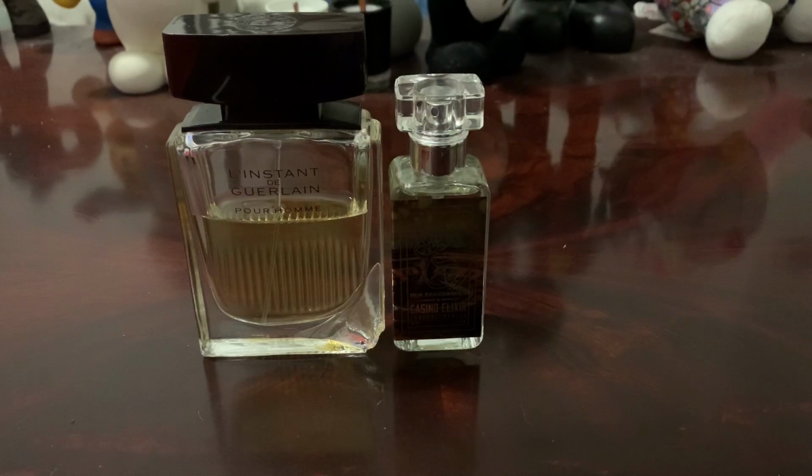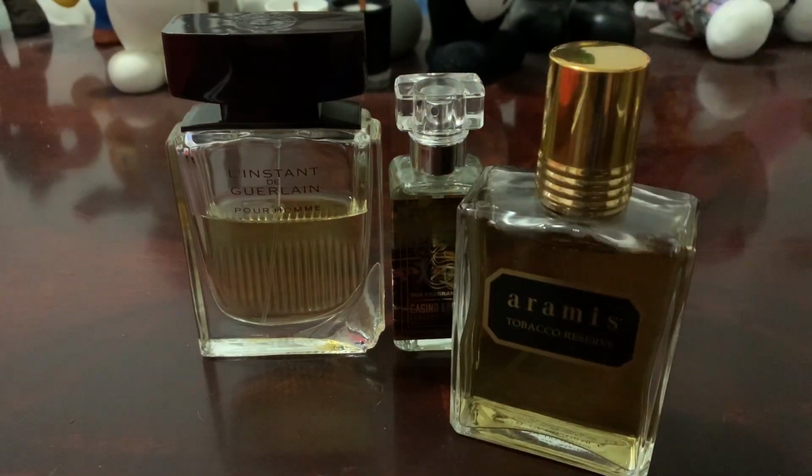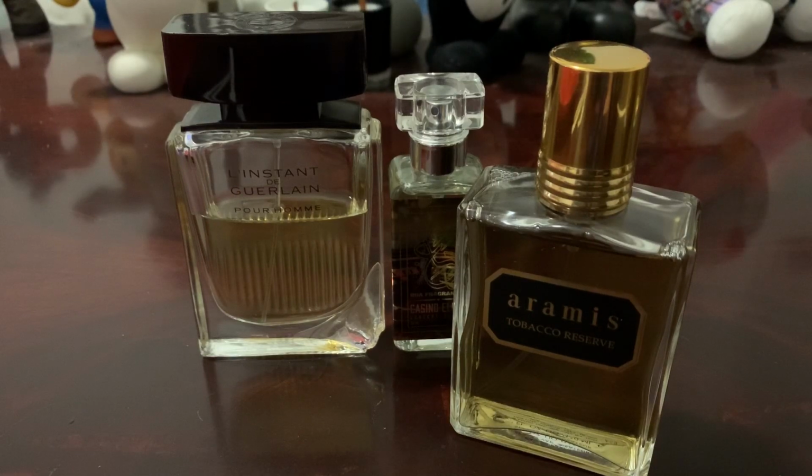Now, my work fragrance is this guy. And this one is from the House of Aramis. And this is called Tobacco Reserve. And I've seen different feelings on this one. Seen it get poo-pooed a little bit in some of the fragrance groups. I've seen people say, whoa, this one is the truth. I really like it. It's sort of this green tobacco fragrance.